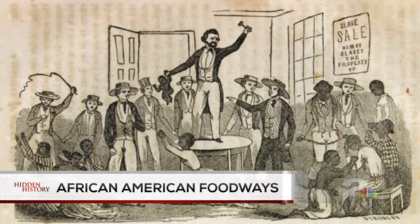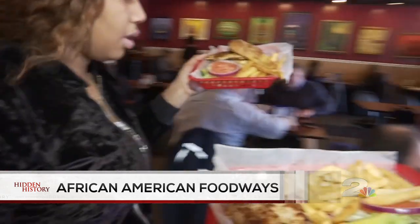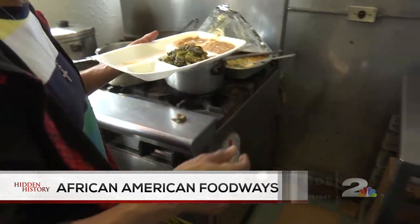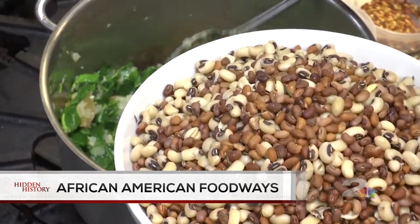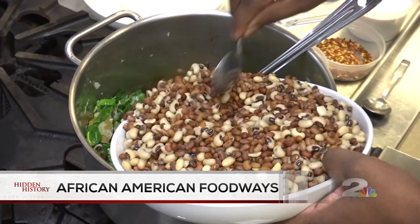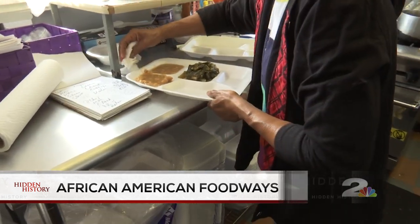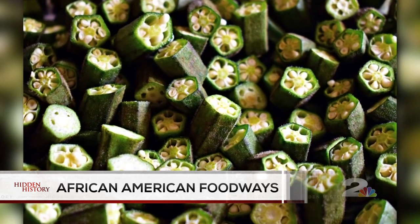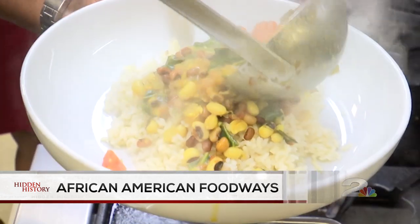More than 10 million people came to this country through the transatlantic slave trade. She says if you walk into many homes and restaurants, more than 300 years later, you will see the same foods they brought to this soil. If you visit the home of someone who is Gullah Geechee, if you attend a celebration that's hosted by people who are Gullah Geechee, you're going to find a lot of rice. What you're going to see is a lot of seafood. You're going to see a lot of food that's in season because they're very much attuned to the growing cycles. When you see okra on a dish, when you see black-eyed peas on a dish, you're seeing Gullah Geechee foodways.